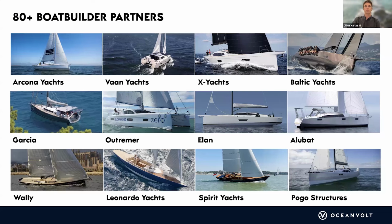We work with a number of boat builders. In fact, almost all major boat builders in the world. If you're buying a new boat, you can ask for an electric system instead of the diesel, and they will put an Oceanvolt system in for you. So this is just an example of some of the many boat builders who are partners of ours, and we're very happy to work with them. We're seeing a massive increase in the demand for new boats with electric propulsion, so that's really encouraging to see, and we certainly enjoy working with all of these partners and all of their individual requests and requirements. It's always fun and keeps things interesting.